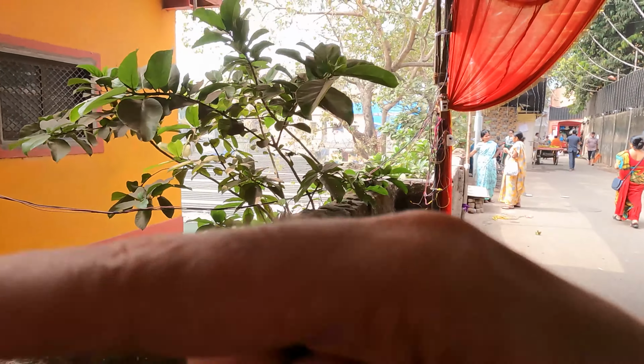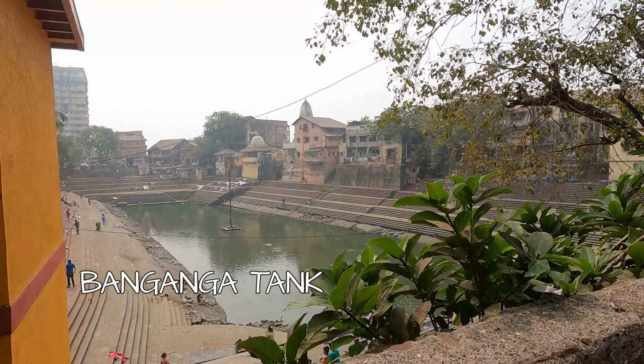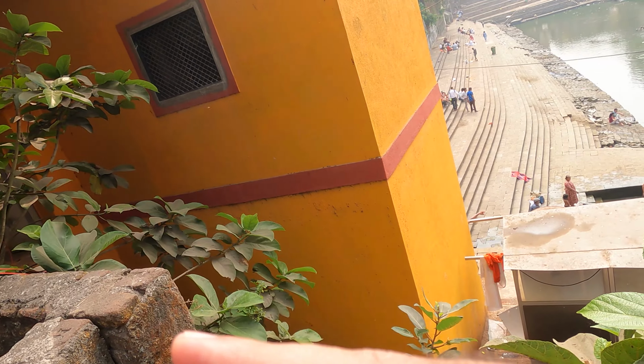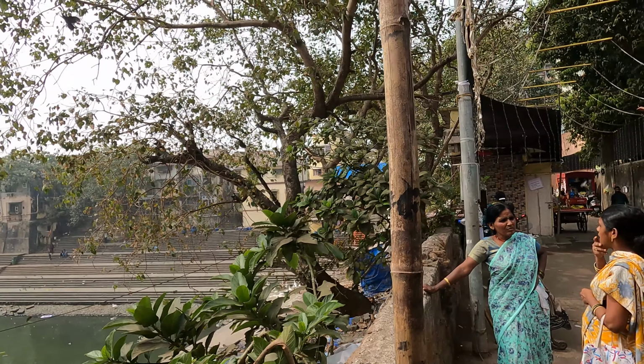This is the kind of entrance that you can take, and that's what it looks like from here. So you can take this small entrance or the main entrance that's up over there.